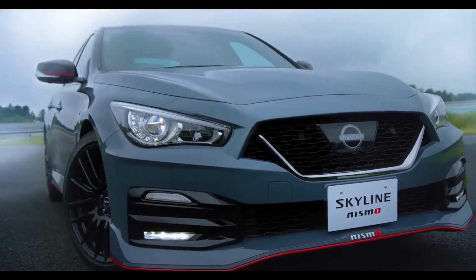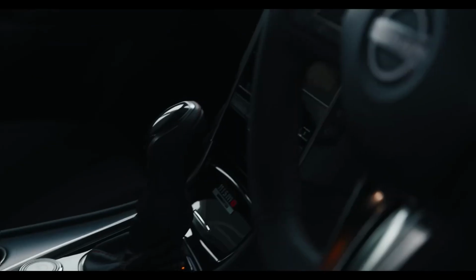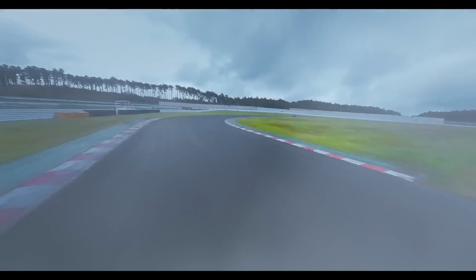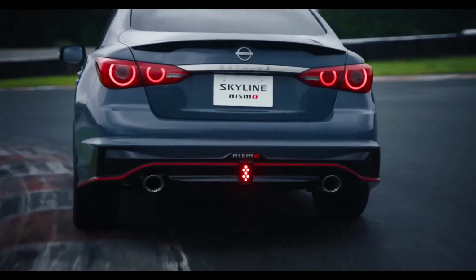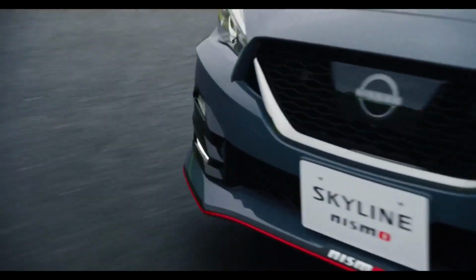The car can be driven in three modes, Standard, Sport and Sport Plus, the last two have fine-tuned transmission settings to speed up changes. Elsewhere, Nissan has equipped it with new Enkei 19-inch wheels wrapped in high-performance tires paired with specially tuned suspension and stabilizers to reduce roll and optimize traction. Nismo engineers also changed the material of the brake pads.